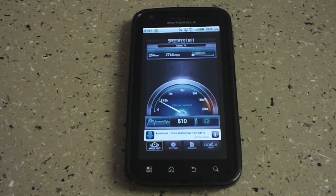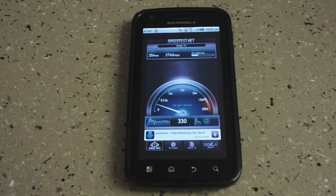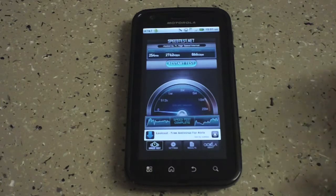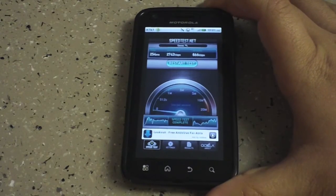Okay, so we got 2762 down. And a little lower than we've been getting. Oh, nope, picked up right at the last second. We got 866 up. So, not the fastest speeds. It still doesn't compare to Verizon's LTE 4G network. However, it's very good. This will definitely get you the speeds you need.